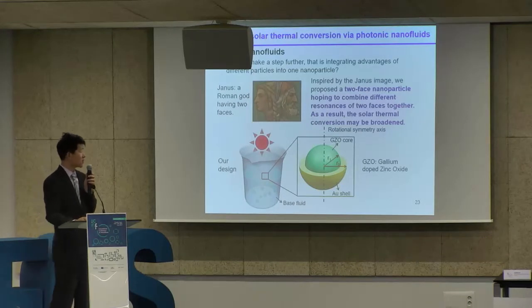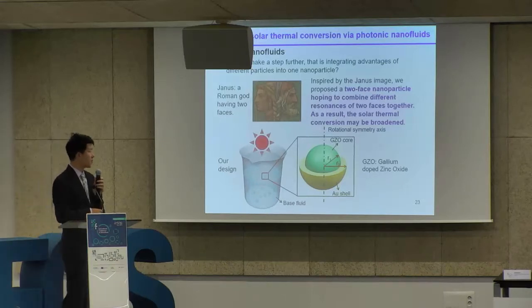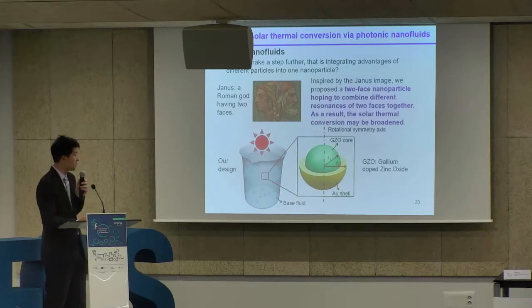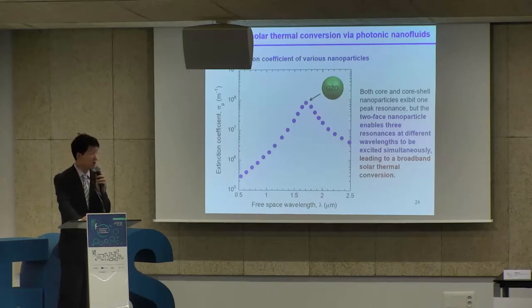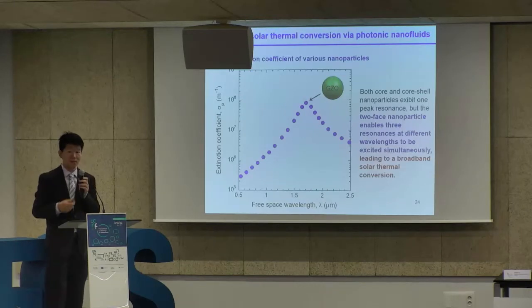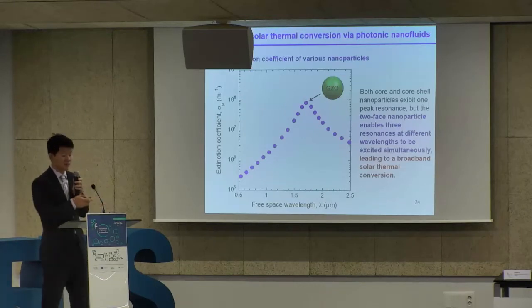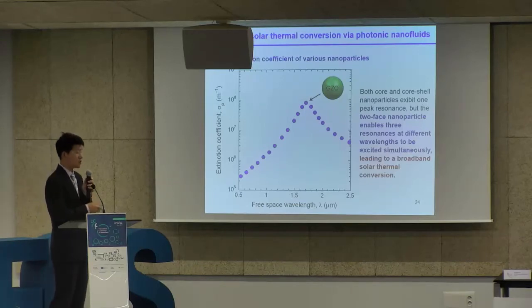So inspired by this Janus image, we propose these two-phase nanoparticles. For example, we design the gallium-doped zinc oxide covered by this half silver shell. And if we take a look at the extinction coefficient of these different particles, you can see for this GZO core, it has a good absorption in the infrared range. This is because the core resonance can be excited. I didn't give the plot of the electric field, but it would demonstrate the magnetism here due to the core resonance.